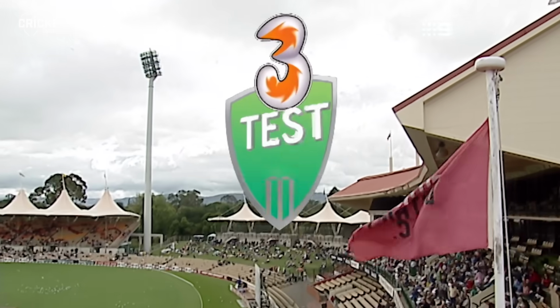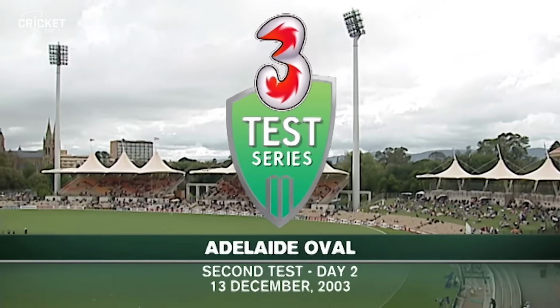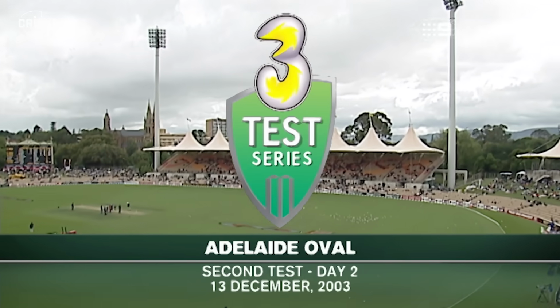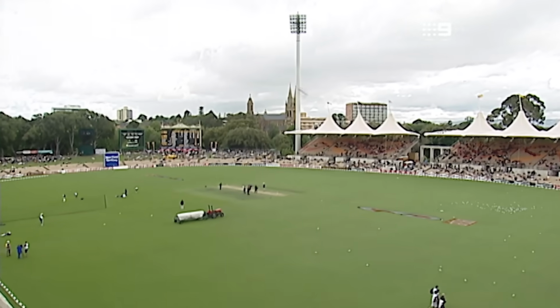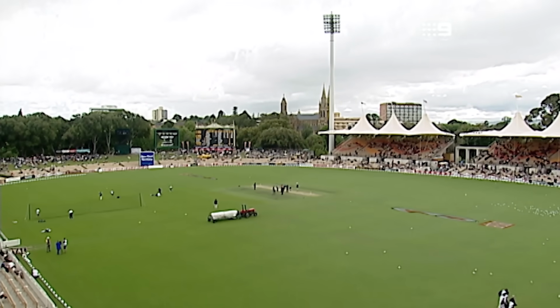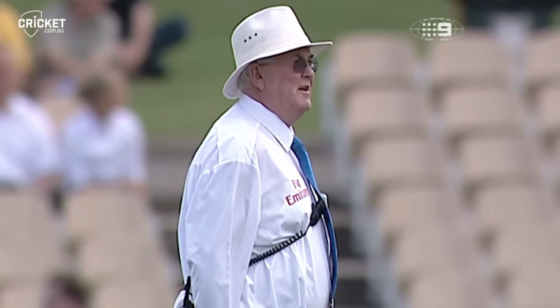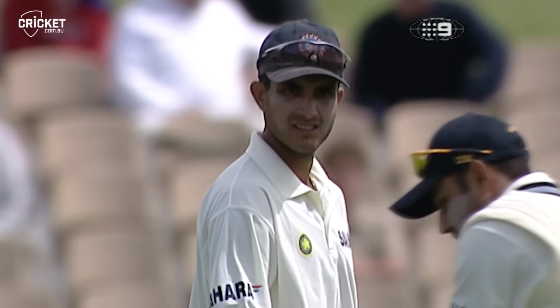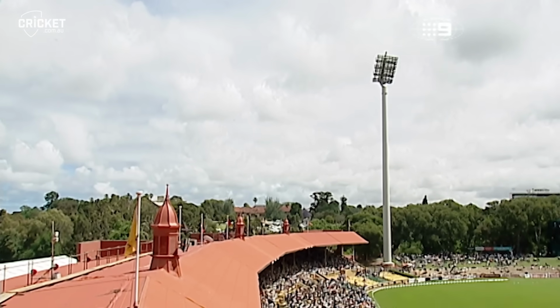G'day everyone and welcome to the Adelaide Oval. What a run feast 20,000 plus people saw on day one. Is there more in store on day two? The umpires are making their way out to the middle of the Adelaide Oval. Richie, if I can put you in the position of the captain of India on the second day here at the Adelaide Oval.